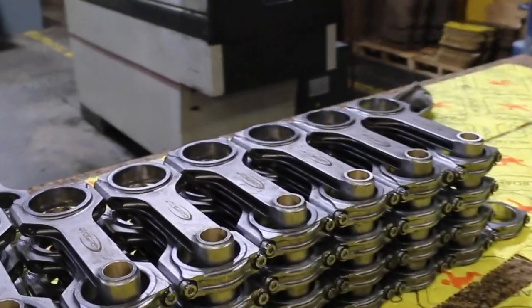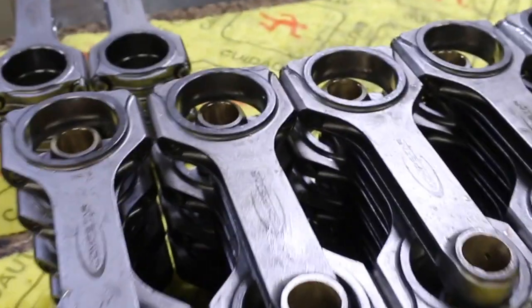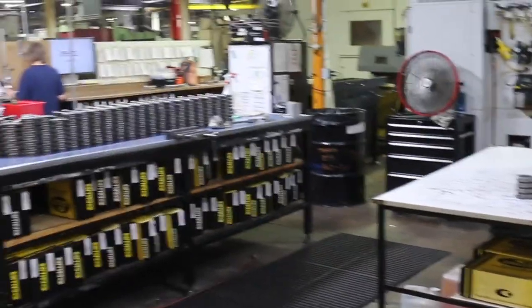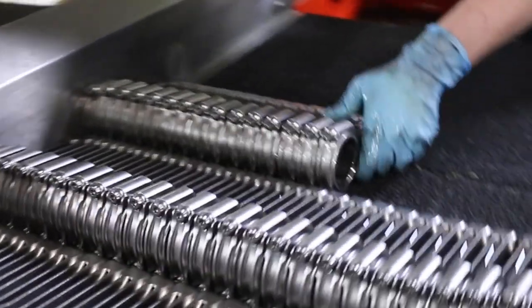These are our homes. We do all the daily work here. So when do we split the cap? What's that? When do they split the cap? On the comps, or do they come to us split? Oh, the comps come already split. Yeah. Okay. We just check the bores here.